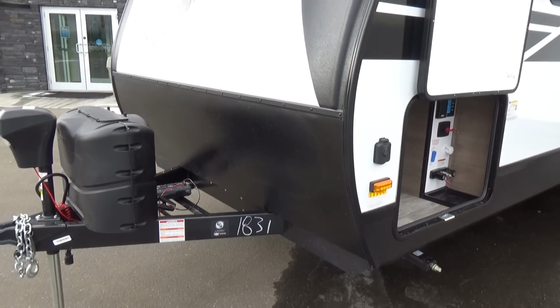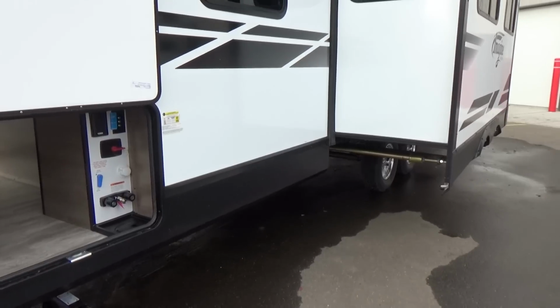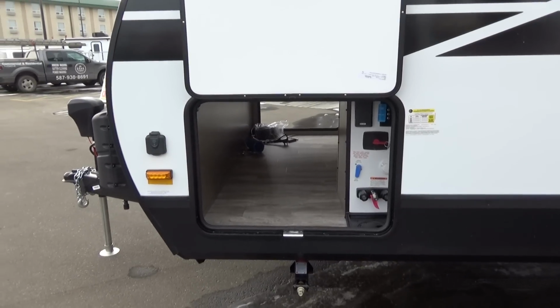Again, forgive me, the trailer's a little bit dirty on the outside, but again, I really like showing them in this condition because this is, again, where Grand Design shines. The other thing, folks, Grand Design shines, they're known for their pass-through storage compartments, okay?